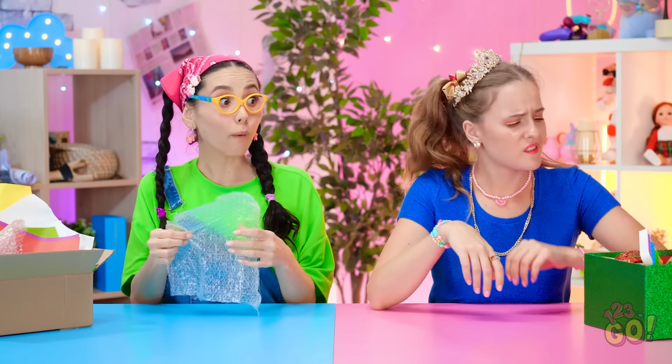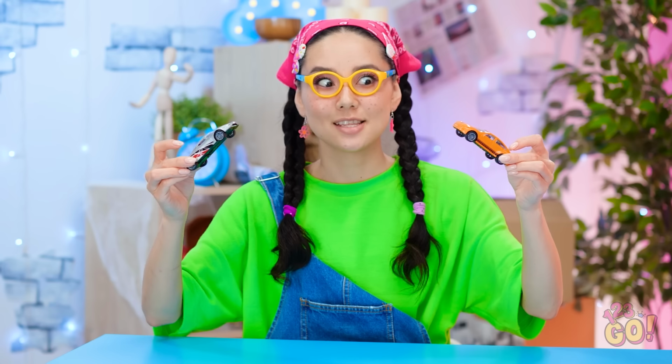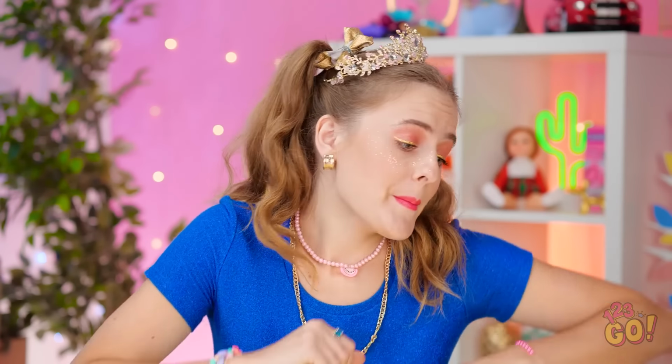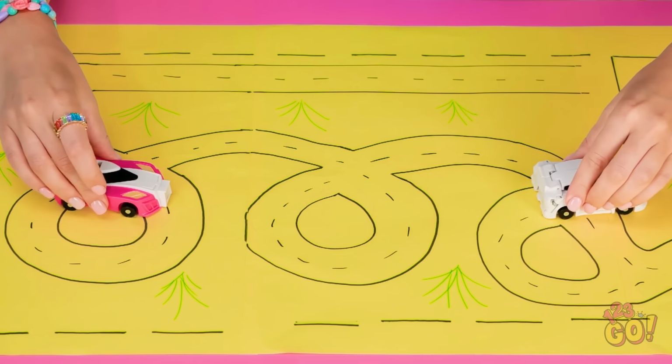You wanna play with my bubble wrap? Ugh, no thanks. There's gotta be something in this box. These toy cars are great! Vroom! Are you kidding? Those are dumb! These are the toy cars that are awesome!